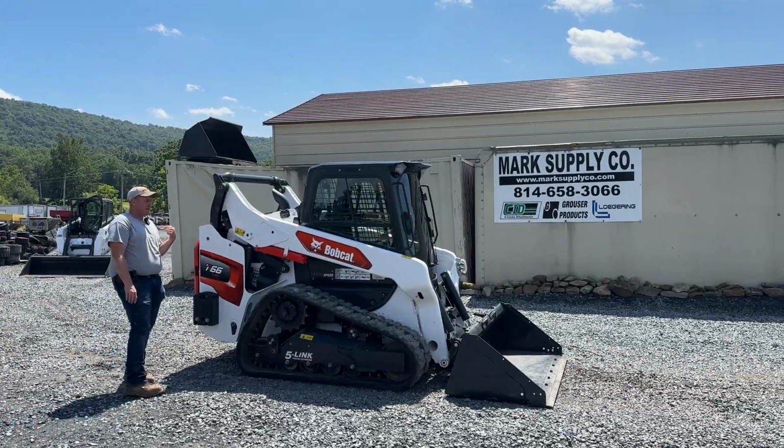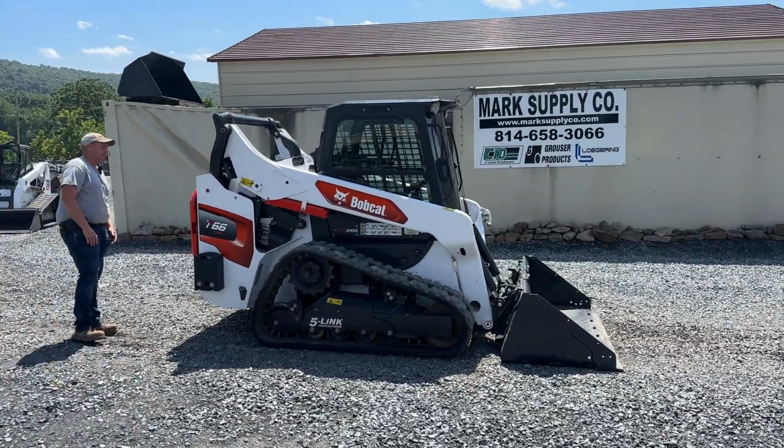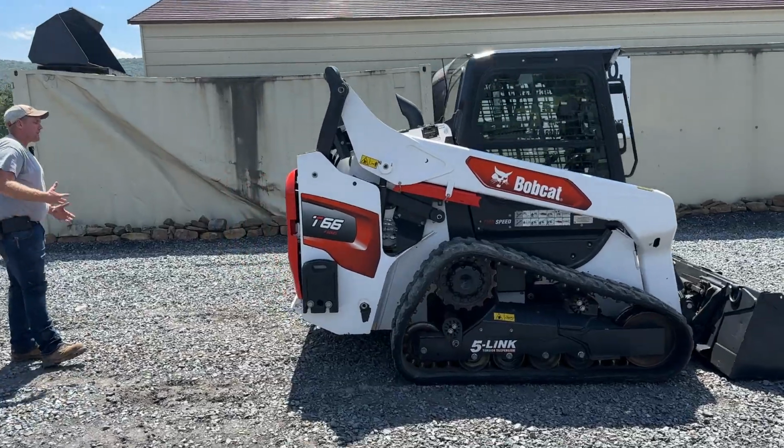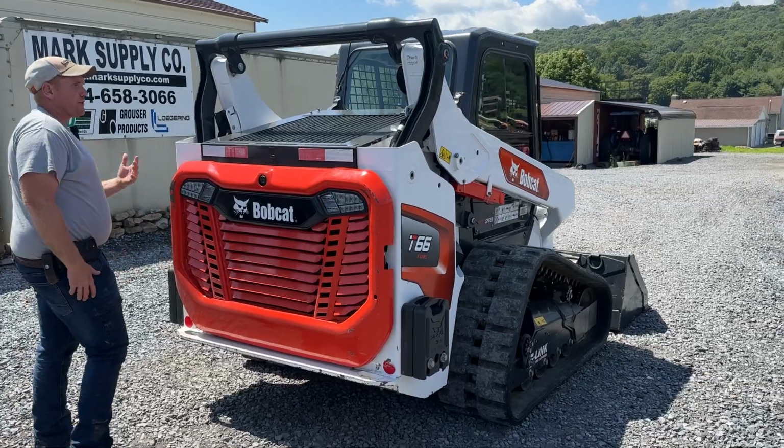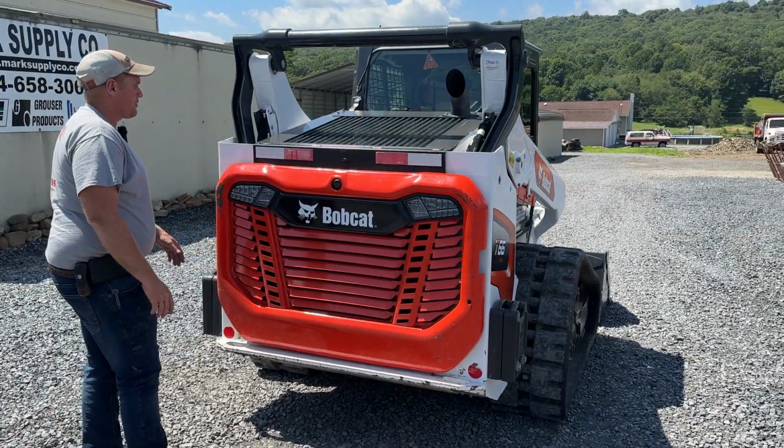We're going to start you back here in the engine compartment. We're going to take you around, kind of unpack some of these features of this machine. Kind of different to us. We're used to the 595 size machines. This is our first T66, so it's kind of cool to go through and learn about this.